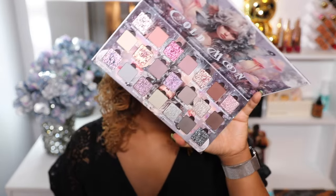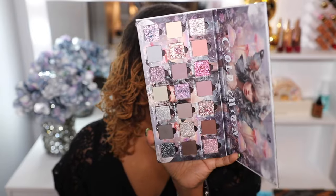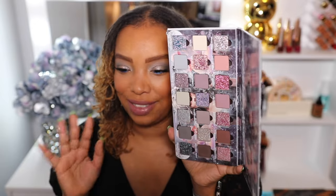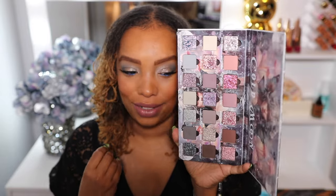If I was to do a top 10 palettes in my collection at the moment, this is definitely in the ranking. I love her. She's so cool. She's cool. She's fire. She's ice. She gives sunshine. She's giving frost.